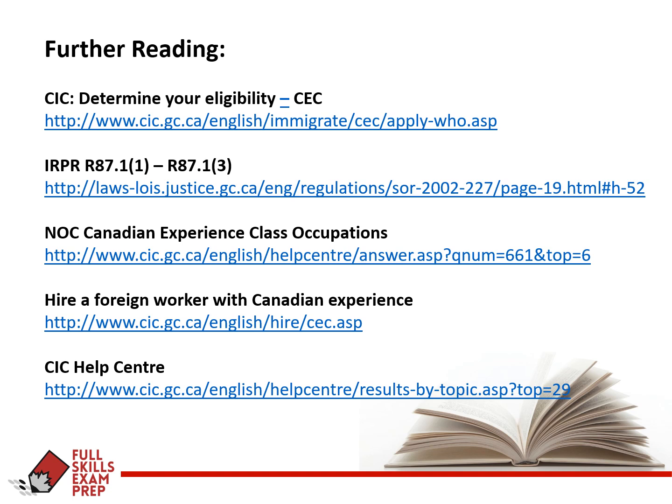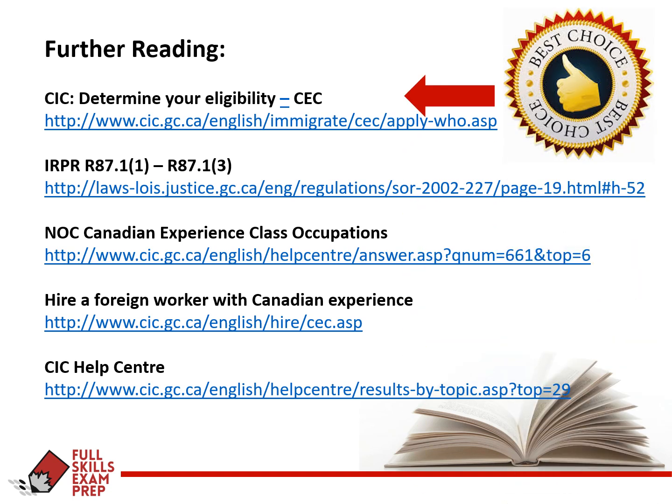Now here you have a lot of really great tools that you'll need to read through in order to fully understand this topic. So you have the CIC website, which is of course the best place to look. When you take a look at the regulations, you're going to think that this topic's pretty easy because it's really 10 sentences to cover the Canadian Experience class. We're going to see that it's actually not that simple. There's a lot of little tricky elements in there. So we'll explore this very thoroughly.